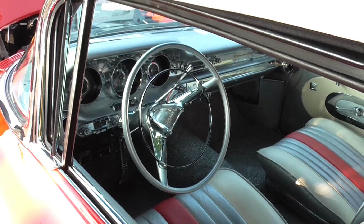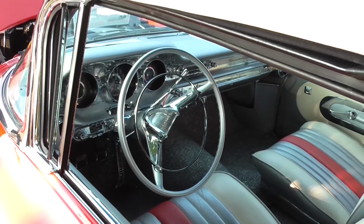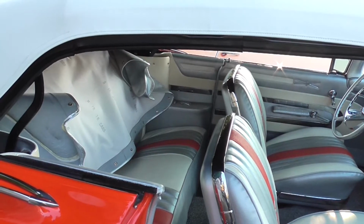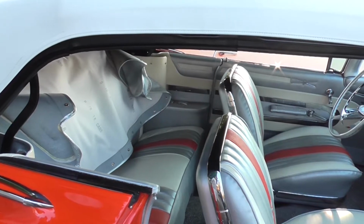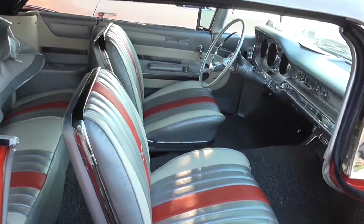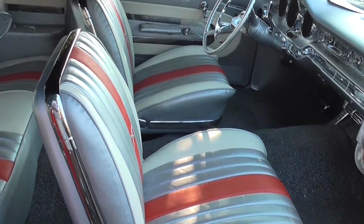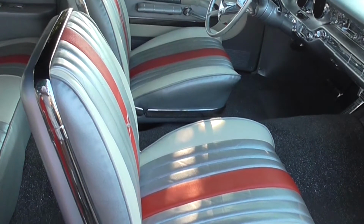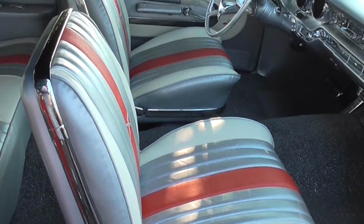Look at the beautiful instrument panel, the steering wheel. Look at the trim on the door panels. It's just something that's so typical of that Art Deco era. The tricolor interior was exclusive just to the Bonnevilles. The standard cars did not have that, the Star Chief and the Catalina.